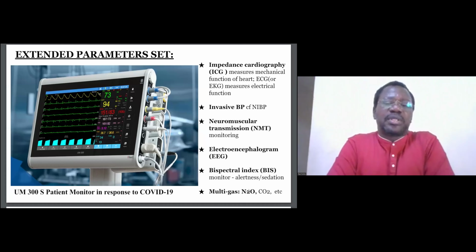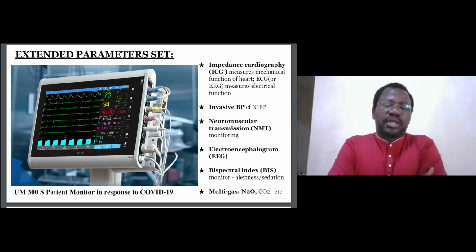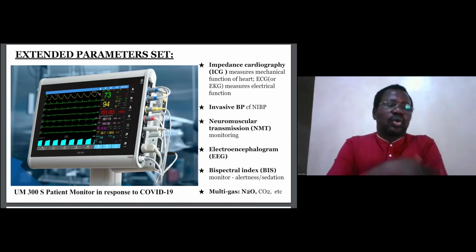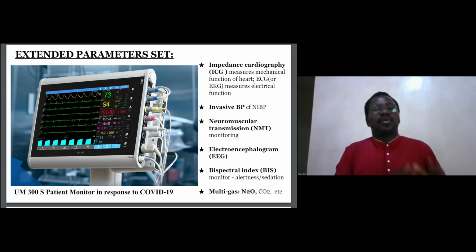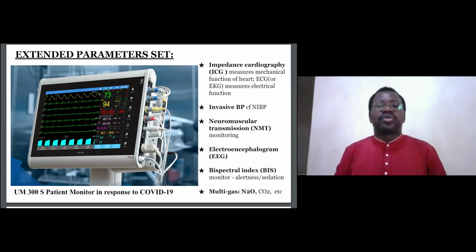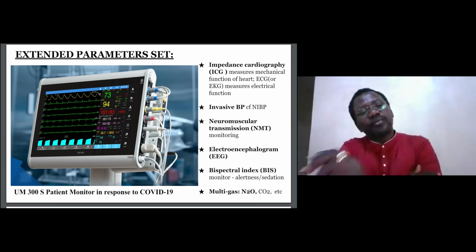So if you do inhalational anesthesia, it can measure the gas components during the anesthetic process, whether the nitrous oxide or the carbon dioxide or the halogen or the isoflurane and so on and so forth. So this can measure so many, but you can decide what you want. You want the basic, it will give it to you. You want the extended, it will give it to you. You want a customized one that you can decide on by yourself, it will give it to you. But if you want everything, then it can come up with that, and then you can flip through it just like you do the pages.